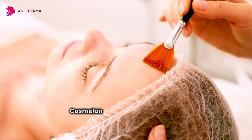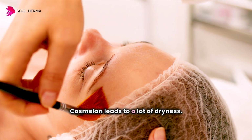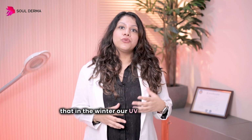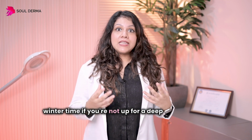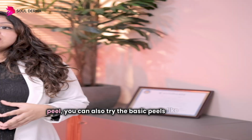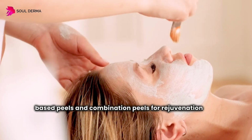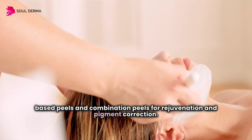like a Cosmelan. Cosmelan leads to a lot of dryness, but again, we do have to take into consideration that in the winter, our UV exposure is less, so it is a good option to try in the winter time. If you're not up for a deep pigmentation peel, you can also try the basic peels like glycolic-based peels and combination peels for rejuvenation and pigment correction.